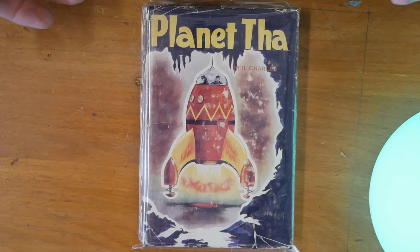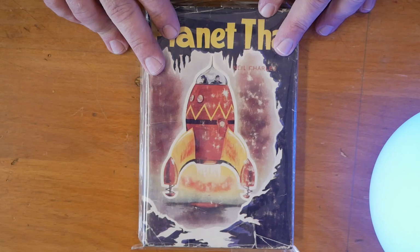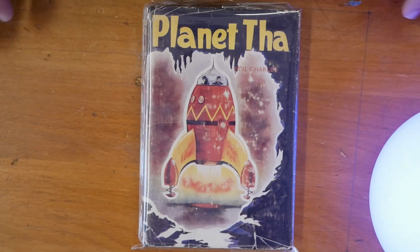Now, I haven't had an opportunity to properly research every single one of these. I've done a little bit of valuation on some of them, but not all of them. And the artwork, you'll see as we go through, is just incredible on these. And of course, the dust jacket on items like this are where most of the value lies, other than just the sort of transcendental value of these books.